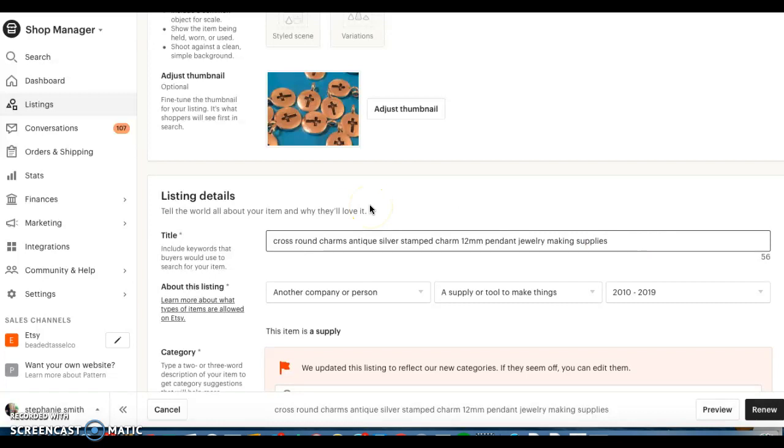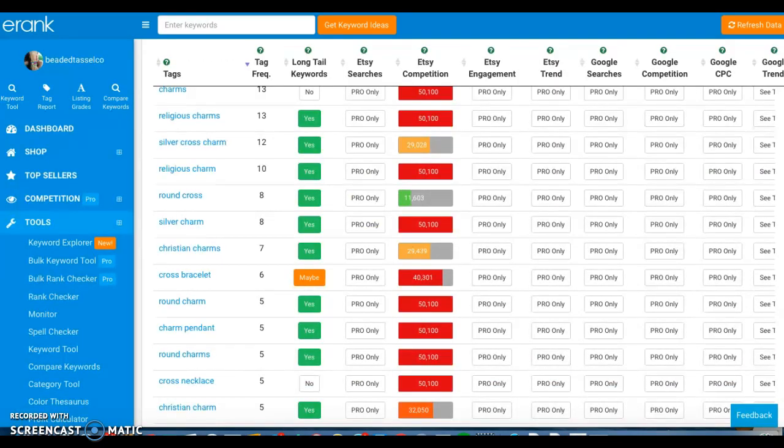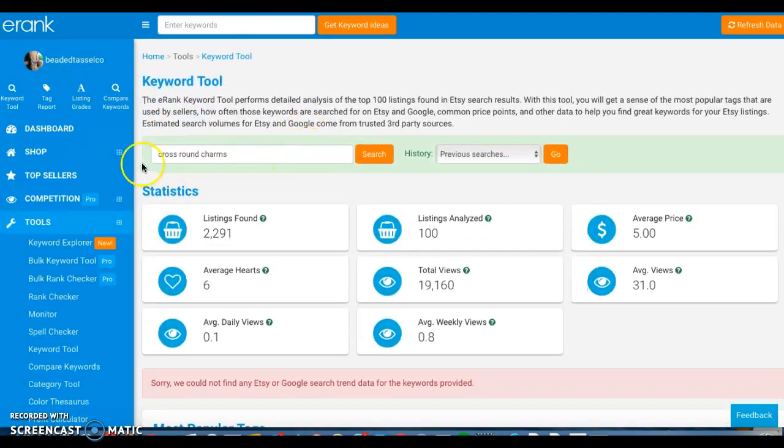So what I've done is I am going to go into one of my tools that I like, which is Etsy Rank, and I've already typed in cross round charms, which is the first 3 keywords I've used on my listing. I'm going to look at the statistics. I can see that there's only 2,291 listings found with this particular keyword sequence, which is great because that means that there's low competition for this keyword.